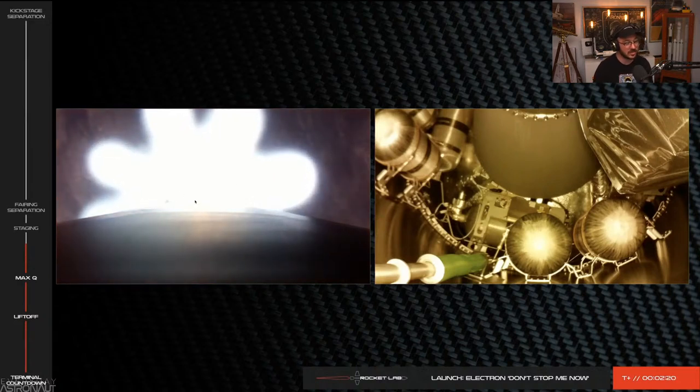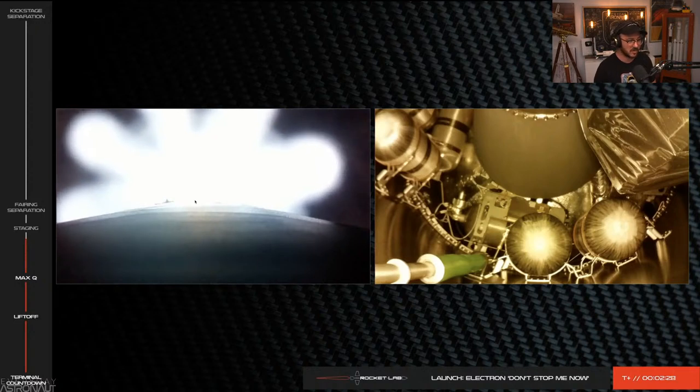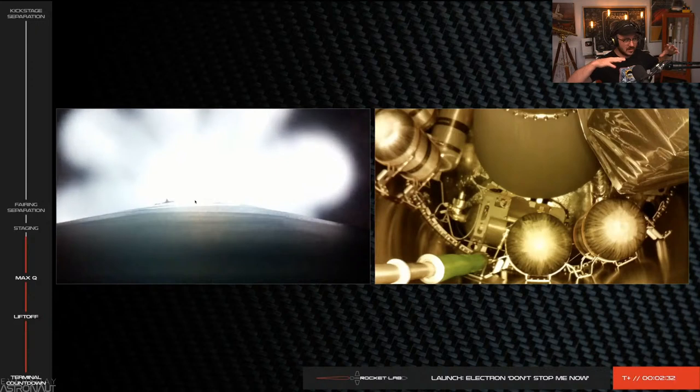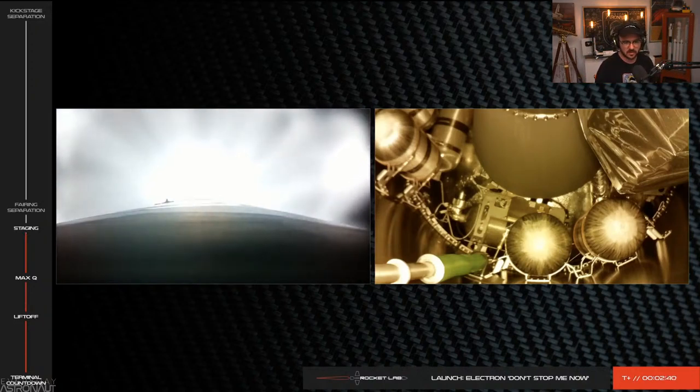And on the left, you're seeing the engine plume expanding because now it's getting into thinner and thinner air. I mean, it's already 60 kilometers in altitude. That's pretty high up there. That's 40 some miles, basically. And it's just getting wider and wider because there's less and less air to constrict the flow of the engines. MECO confirmed. Sweet. Main engine cutoff confirmed. Stage 2 ignition confirmed.